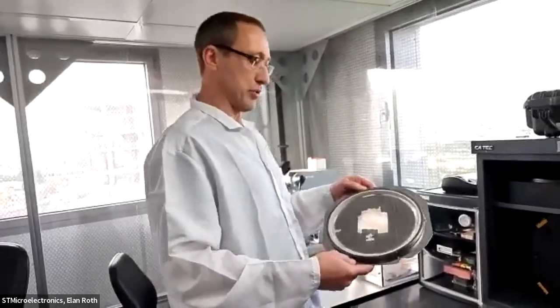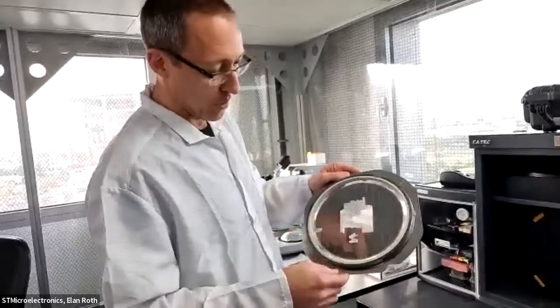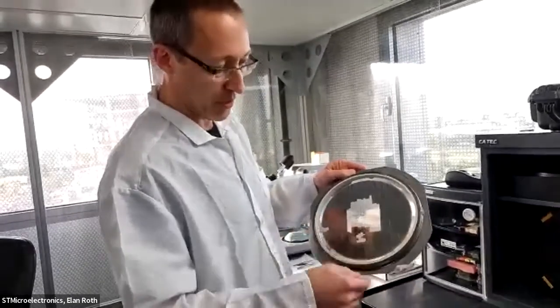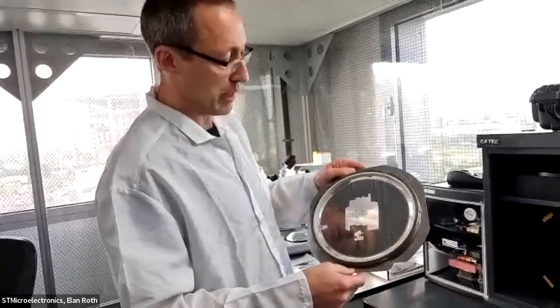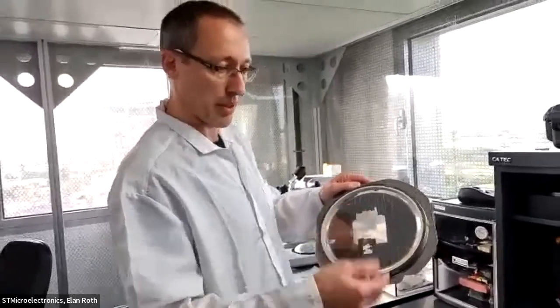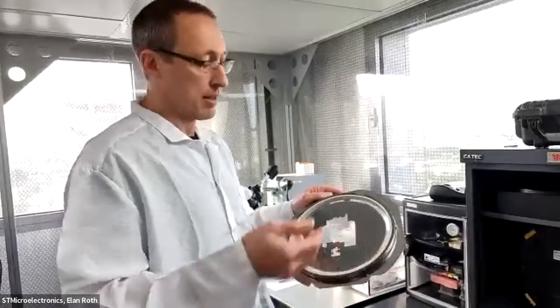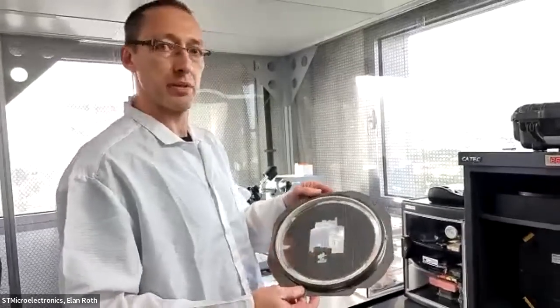So I will introduce the next step. This one is a small round mirror, with a diameter of about 1.1 millimeter. This one is a resonance mirror. We can distinguish between resonance and linear mirrors by the shape and the size. The linear mirror will be a rectangular shape, bigger size. The resonance mirror will be round shape and smaller size.